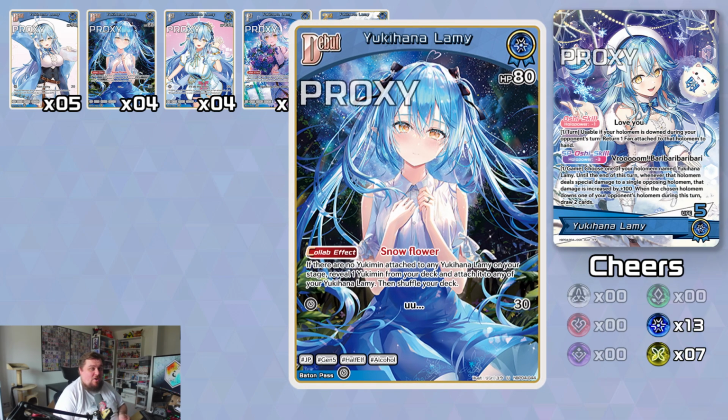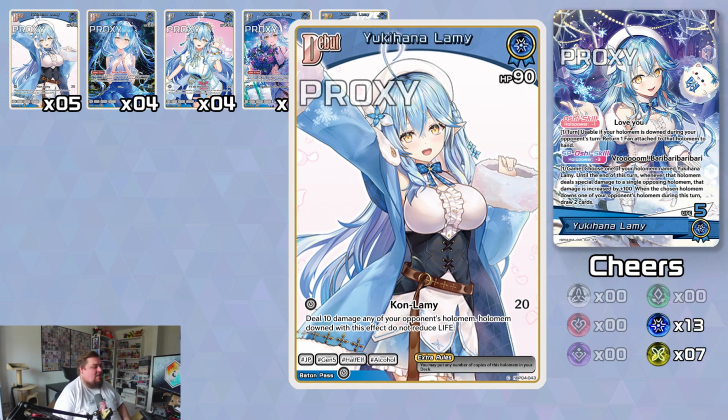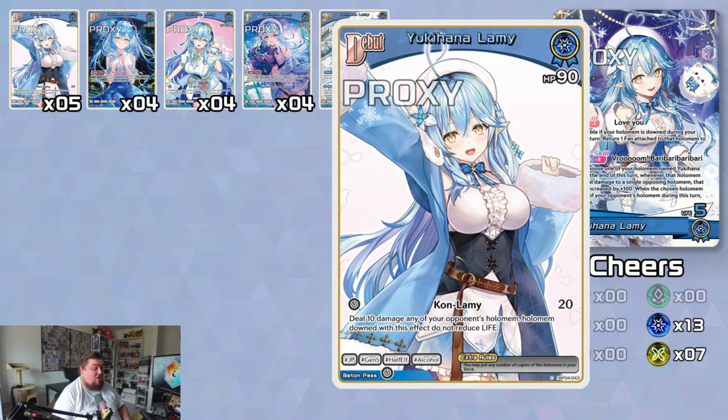The collab effect is really nice because it allows you, on collab, if you do not have a Yukimin attached to any of your Lamys, to attach one from your deck. So this is a fantastic turn 1 card and getting that collab out. Normally your center position will be either your Nenes or your other unlimited debut Lamys. The other debut, the unlimited Lamy, basically just does 20 damage and allows you to deal 10 special damage to wherever you like, which is really nice.